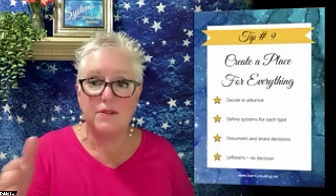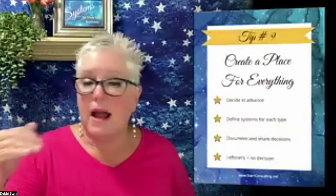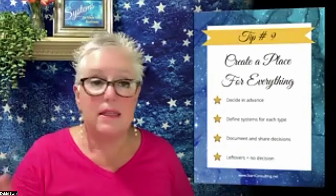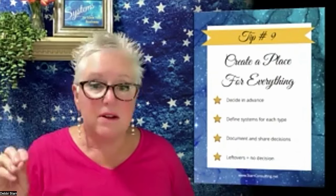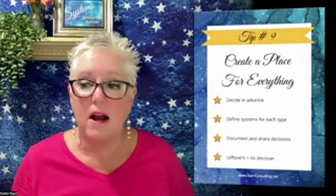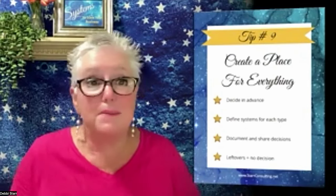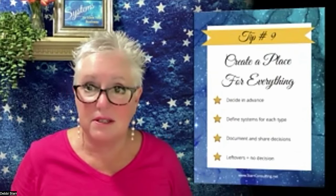Decide a place for everything. Decide what your folder names are. Decide what kinds of tags or categories you're going to create. Document all of this. You're going to thank me, trust me, a month from now, you can pull out that little sheet or print it out, and you know exactly how to take care of all of your emails. And remember, if you have leftovers in your inbox, it just means you haven't made a decision. So you need to start making those decisions, right?